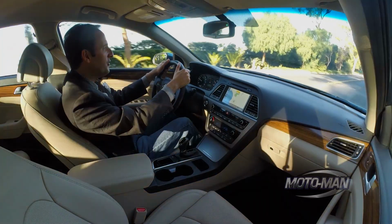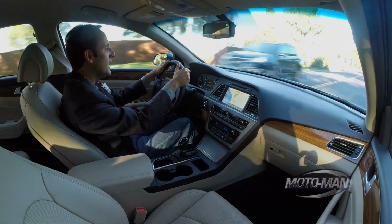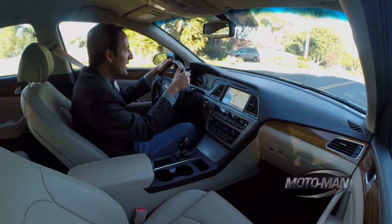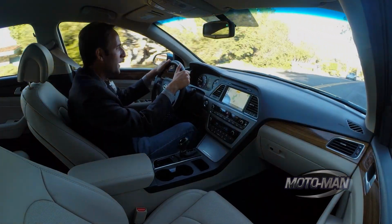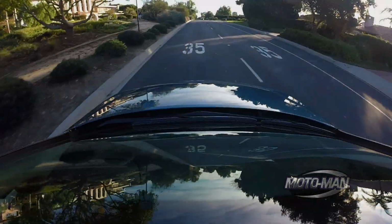We have now officially circumnavigated the Palos Verdes Peninsula, and the official result is 28.9 mpg. We have beat the EPA estimate for this car for the city by almost 1 mile per gallon.